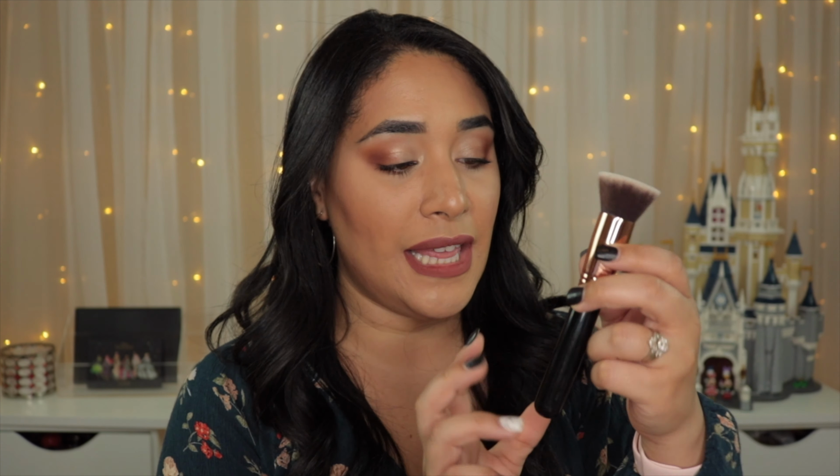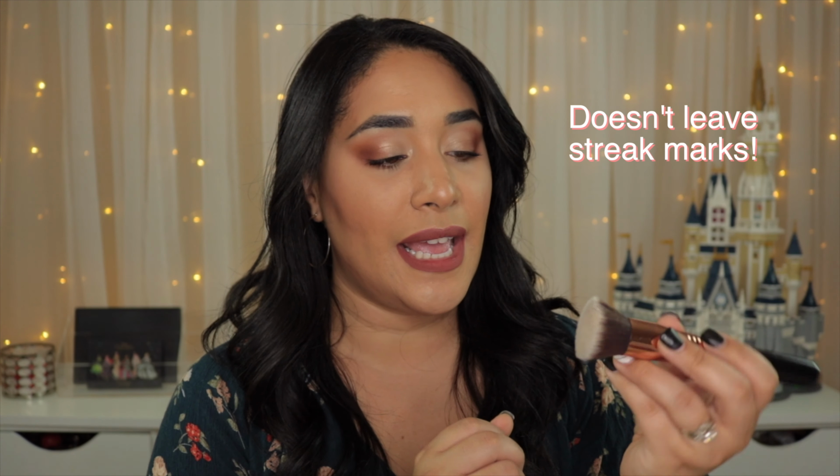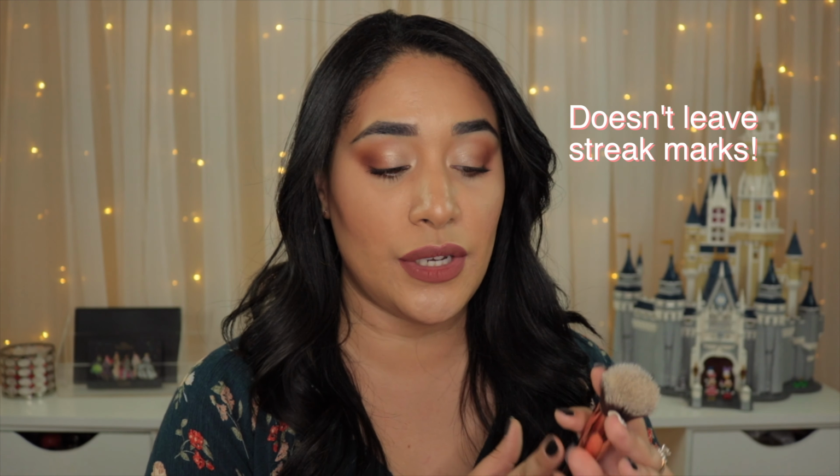It's a synthetic brush and I like the density of it. I like the handle. It's like a wood handle, but it has a black coating. They're not heavy. They're really comfortable on the hands, and I just love how it blends my foundation. If you're just looking for a really nice foundation brush, this will be your go-to. You won't regret getting it.